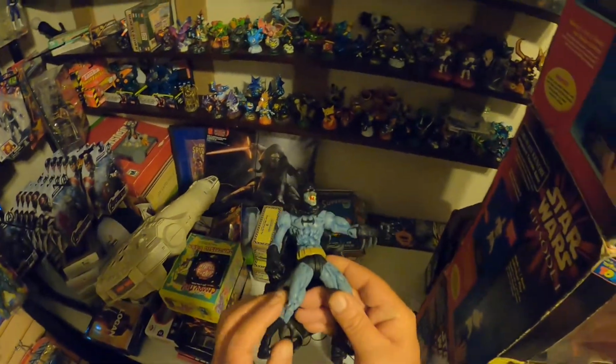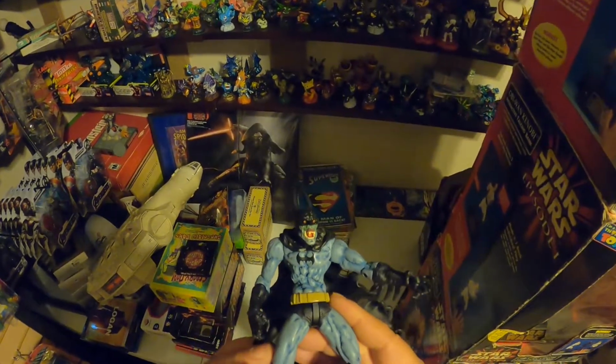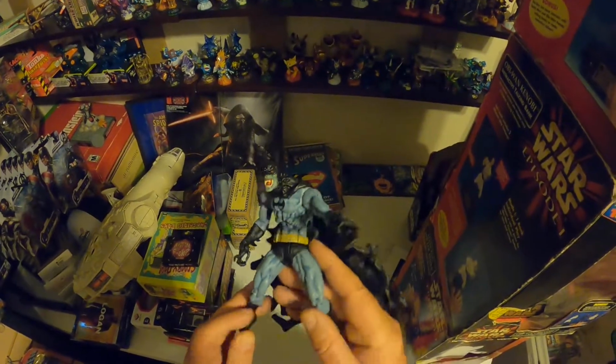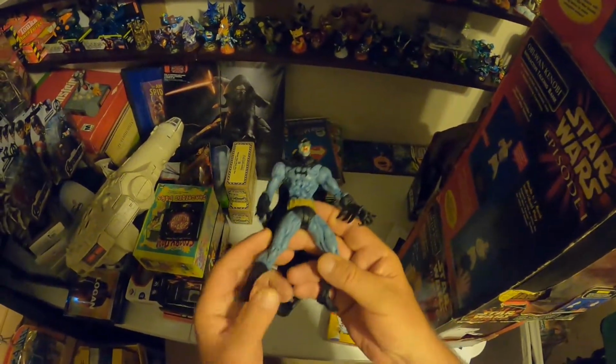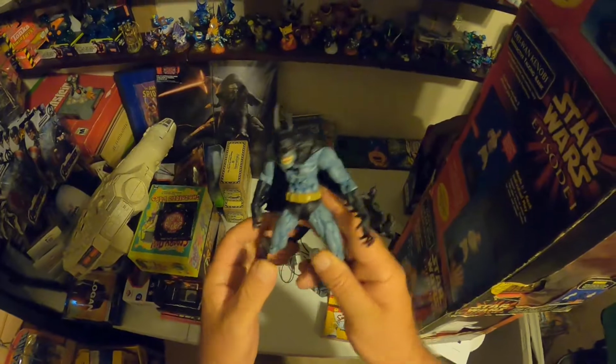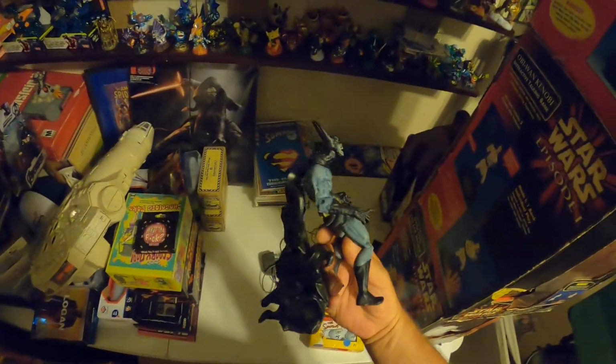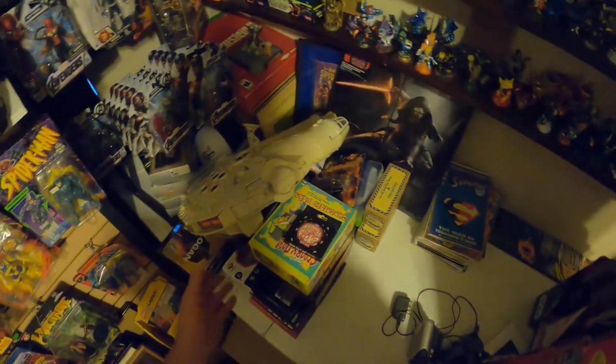Thought this guy was kind of neat. It's a Batman who ain't happy. His knees bend. It's got a rubber cape. It's a pretty neat action figure.